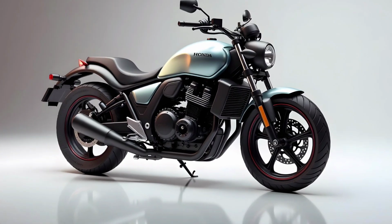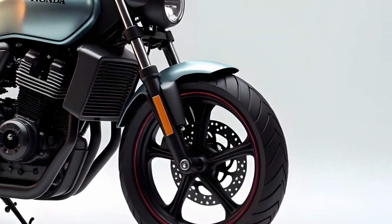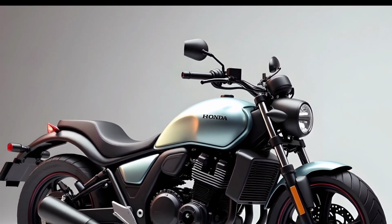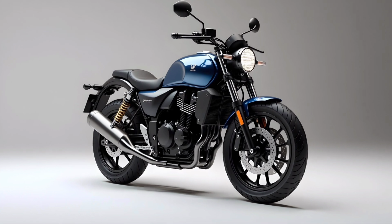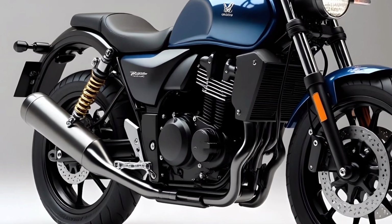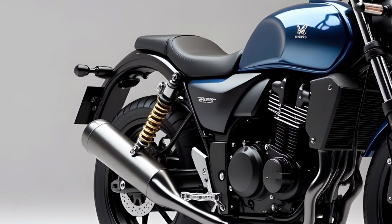The 2025 Honda Rebel 500 is a stylish and approachable cruiser that combines retro bobber looks with modern performance. Designed for both beginners and experienced riders, it offers a smooth, comfortable ride with an emphasis on simplicity, customization, and reliability.